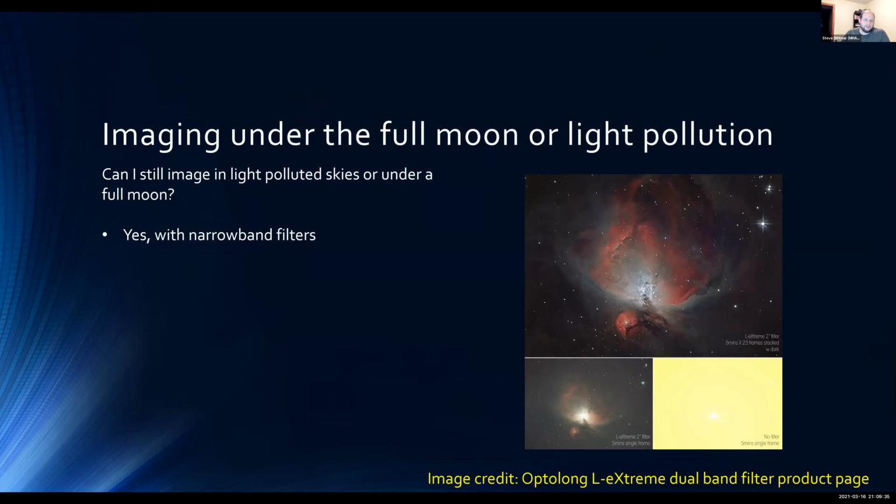Imaging under a full moon or light pollution, I just assumed when I started that was not possible. There are a lot of filters out there that can do a really good job with that. Essentially, anything that's a narrowband filter, you can pretty much get away with using under almost any kind of light pollution scenario. This image was an example from the Optolong L-eXtreme dual band filter, which means it's letting two different wavelengths through, but very narrowly.